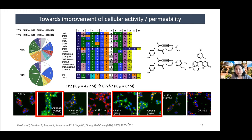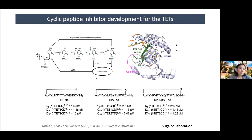We're now applying the cyclic peptide platform to many other epigenetic targets to try to develop tools where we have not been able to generate selective molecules. And we've applied this to the TETs. Together with Suga's group and Hiroaki's group, we've published on cyclic peptide inhibitors of the human TET.